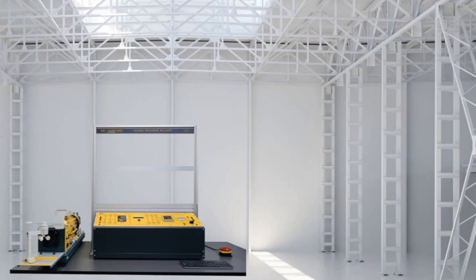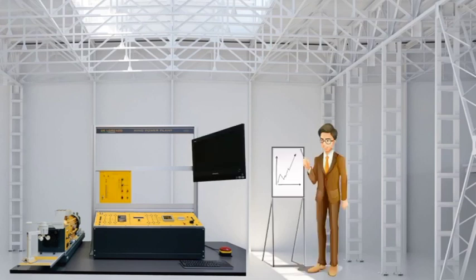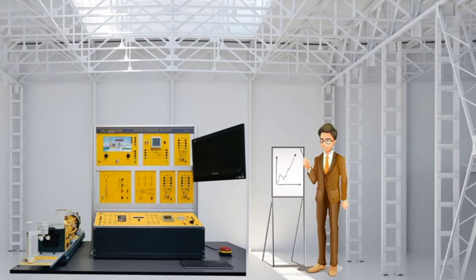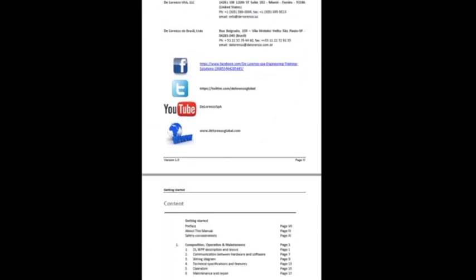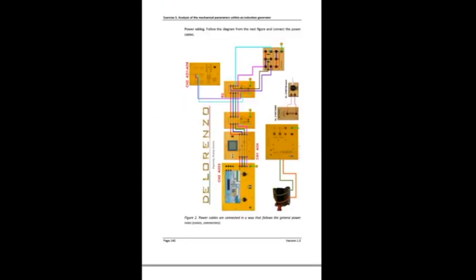This trainer has a modular structure that grants teachers and students extreme flexibility during the study of the related topics and the performance of the experiments. The trainer is provided with a well-detailed manual that includes both the theoretical principles underlying the wind power plant operation and the step-by-step description of the suggested experiments.